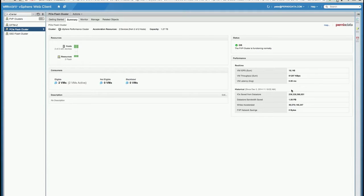We'll show you some performance statistics on the right side here. In the bottom right-hand corner, we have this historical view, or what I like to call the hero card. We can see that we created this cluster 6 months ago, and since that time, we've offloaded over 238 billion I/O from the backing storage. This is I/O that the backing array did not have to do because of the read caching functionality of the software. We also offloaded over 1 petabyte of data from being transmitted over that backing storage network.